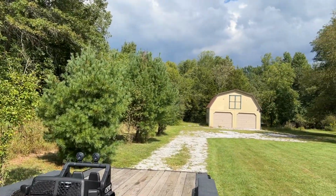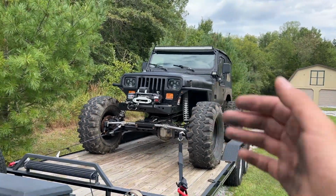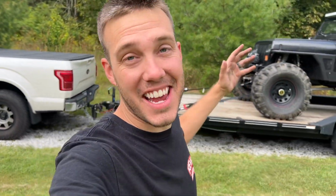I'm just kidding. You guys think that this was going to be the new Jeep for the channel? Nah. Here we go. It may be slightly larger than a Power Wheels. Yes, the new thing is another YJ to the channel.